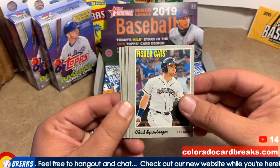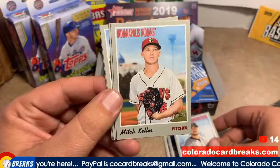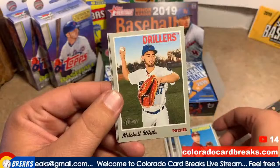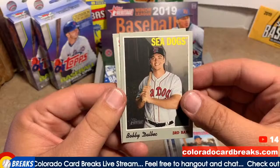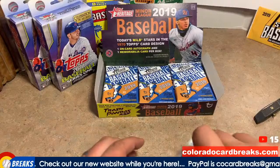We got Chad Spanberger with the Fisher Cats. Osvaldo Duarte. Bryce Terang. Mitch Keller. Brock Burke. Mitchell White. Bobby Dalbec for the Sea Dogs, now for the Red Sox. And Mackenzie Gore for the Storm, plays for the Padres now. Very nice. I guess I got to get some parking lots set up so I know where to put the cards.